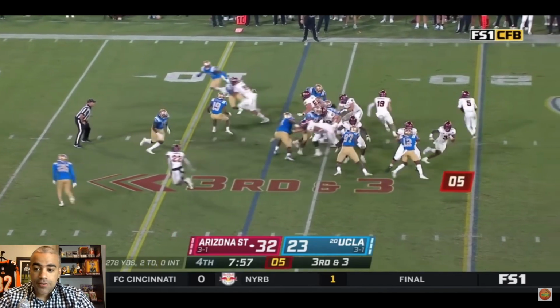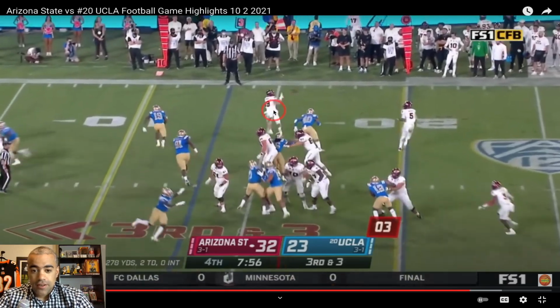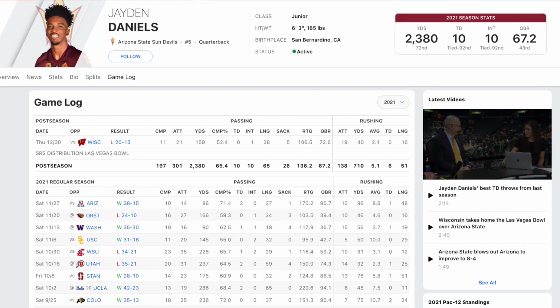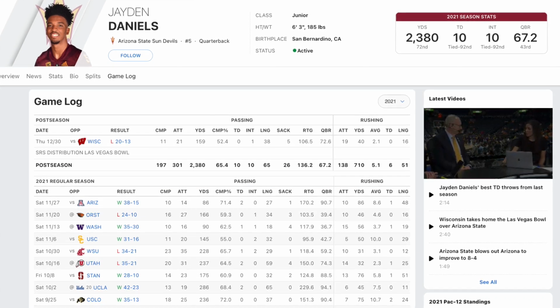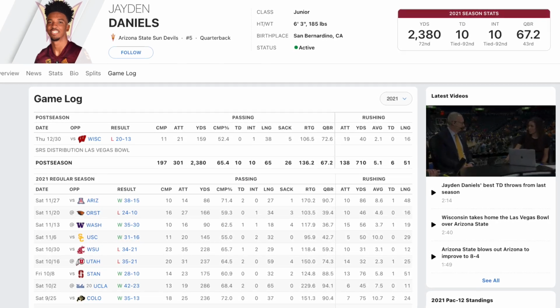And obviously right here, this is just a really good play call on this 3rd and 3. Little slip right here. They just could not guard number 19 at all. Now, obviously the big question is, why did Jayden Daniels regress so much? Why didn't we see more of this UCLA performance?